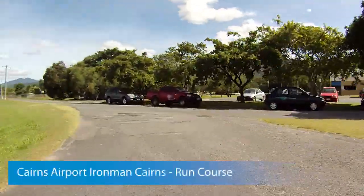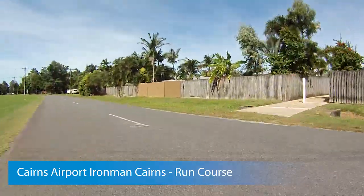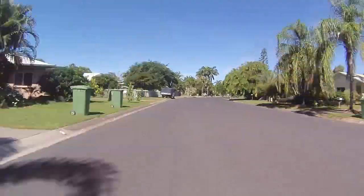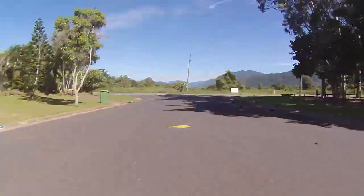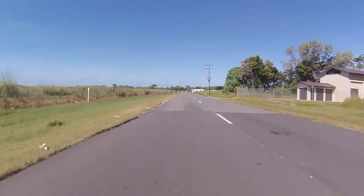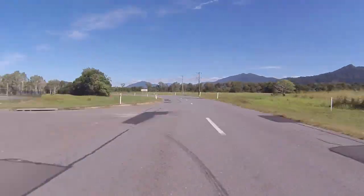Looking at the whole race as a whole is intimidating. Looking at 42 Ks in its entirety is also intimidating. So pretty much you just want to look at, I'm getting from T2 to Yorkeys Knob, and break the run leg down into sections. From Yorkeys Knob, I've got to get into town, that's X amount of kilometers, and just don't think too far ahead of that, because that's the kind of thing that can sort of break your spirit. Just keep it small, bite-sized chunks, and you should be all right.